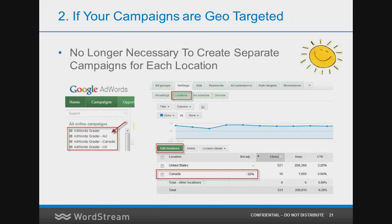All right, so all of that was just kind of wrapping up path one, which was the majority of the time where you had campaigns that were targeting both mobile and desktop in the same campaign. The second path that I wanted to talk about here has to do with if your campaigns are geo-targeted. So, a company like WordStream, we sell software to different countries, like English-speaking countries. So, like Canada, the United Kingdom, Australia, New Zealand, Israel. We've got customers in South Africa, etc.